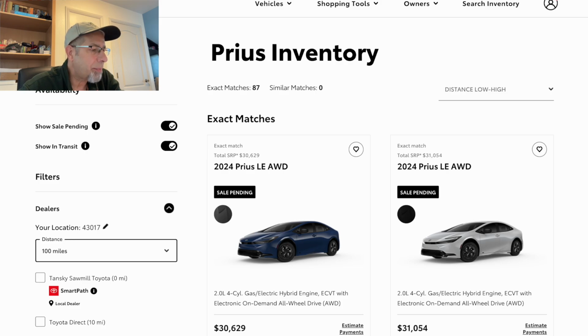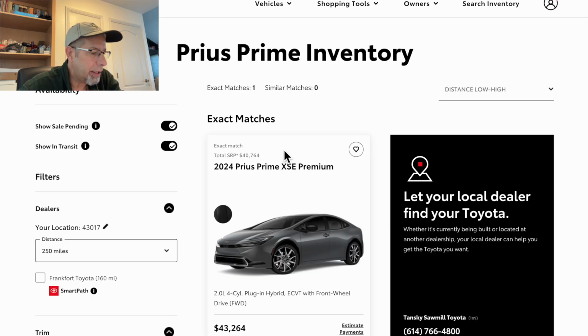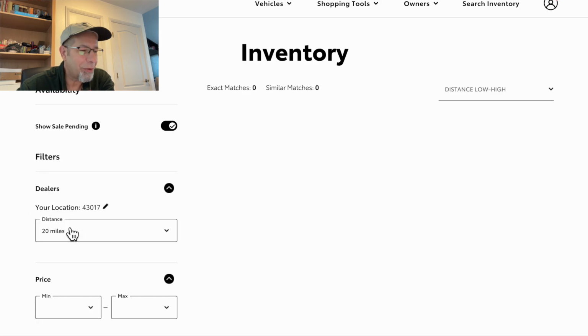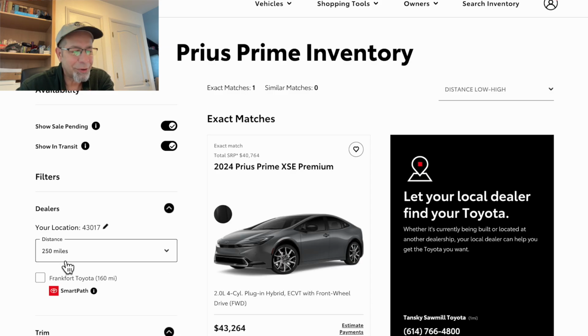So now let's get back out of here and go back to the Prime. Hopefully it maintains that zip code. And it did. Within 250 miles of that zip code, there's one. Let's go back to 20 miles. We're going to see just how far away from there it is. Well, it's not 20 miles. It's got to be the full 250. That's why it defaults to that.